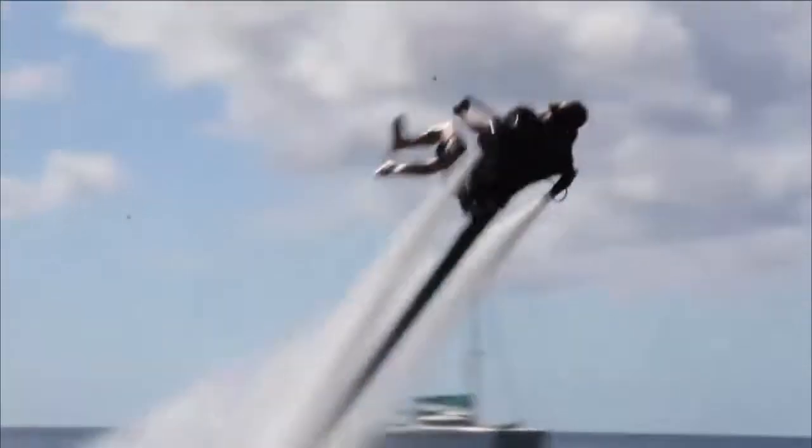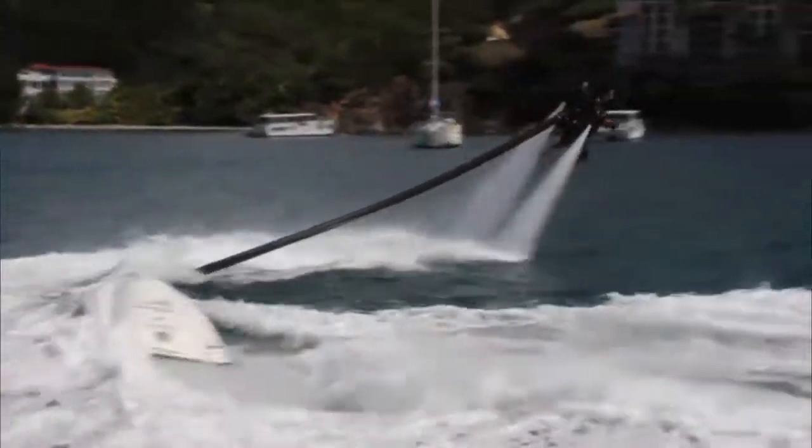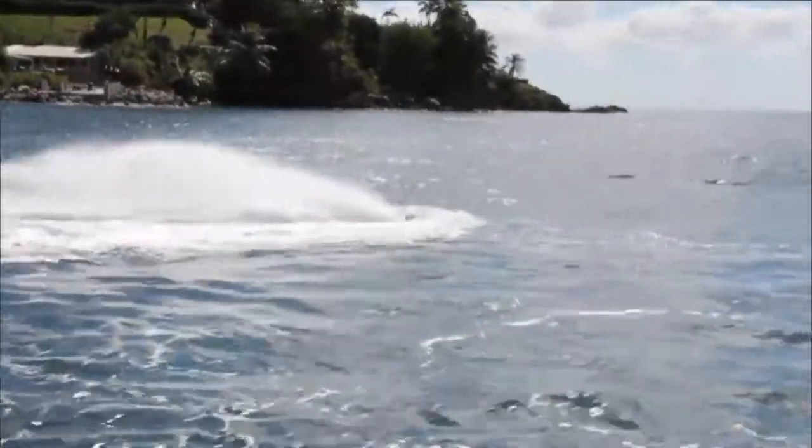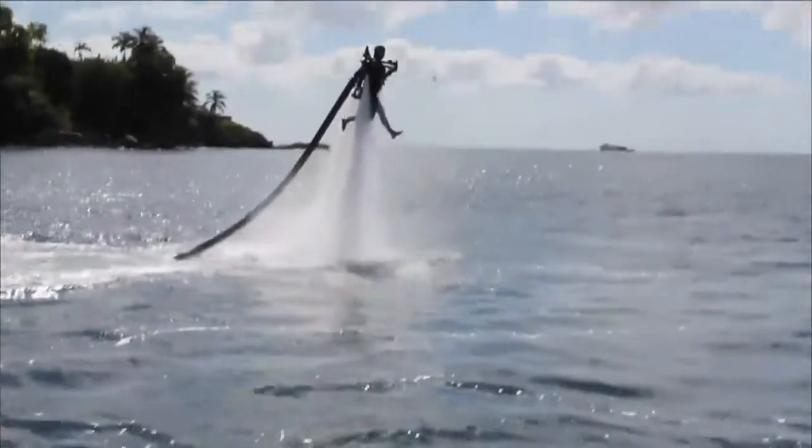This is the water jetpack, new here to St. Thomas. Anyone who's ever dreamt of flying, ever wanted to learn how to fly, this is about as close as it gets. On an introductory flight, you're going to be porpoising like a dolphin, you're going to be running on the water, and of course flying high like Buzz Lightyear. So those are kind of the 3 things you're going to be doing in an introductory flight.